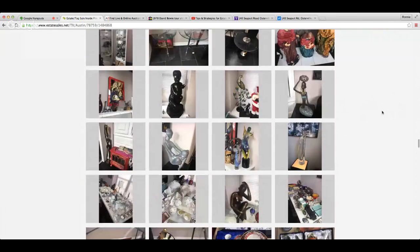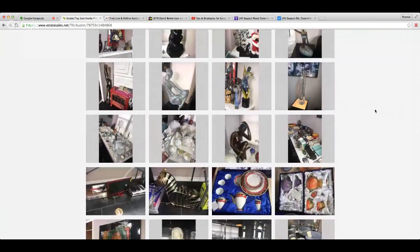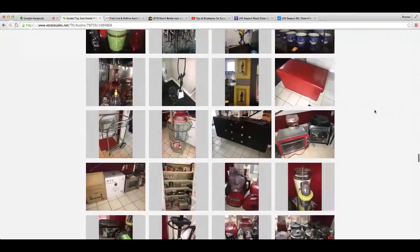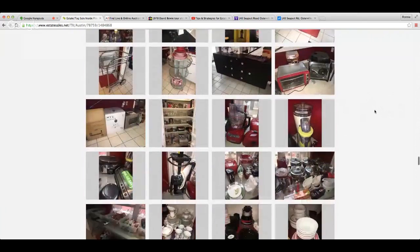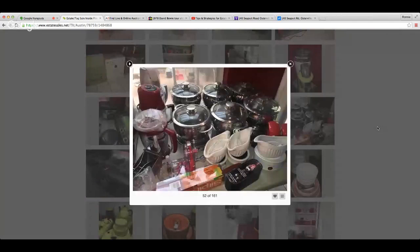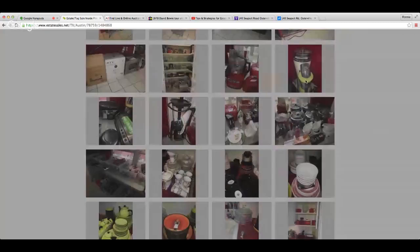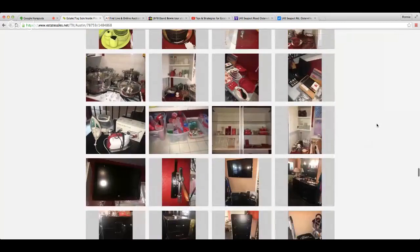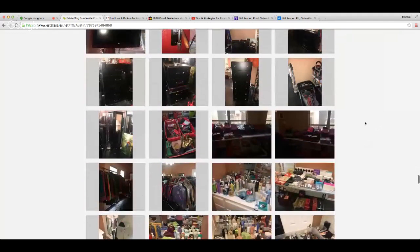But pictures of some oddball, crazy stuff here. I don't even know what this stuff is. A lot of appliances, and it's all like the same pot. Plates. That's an ugly color for plates. Holy cow.